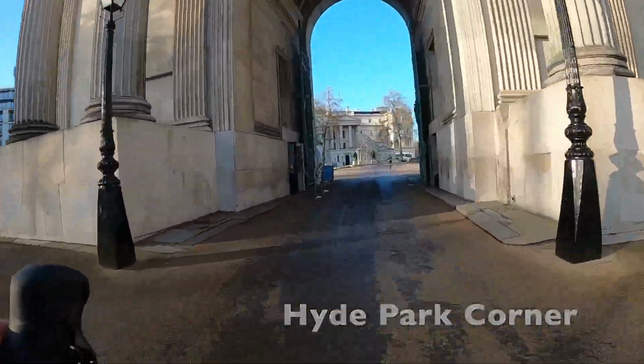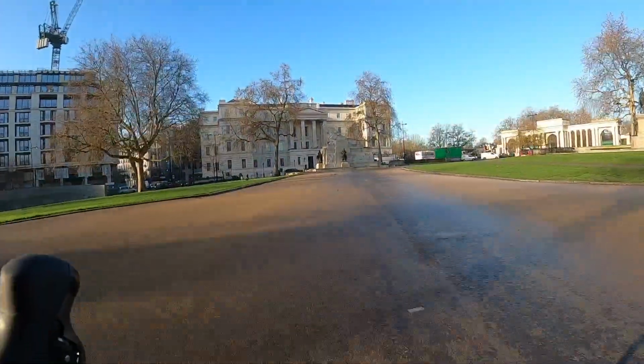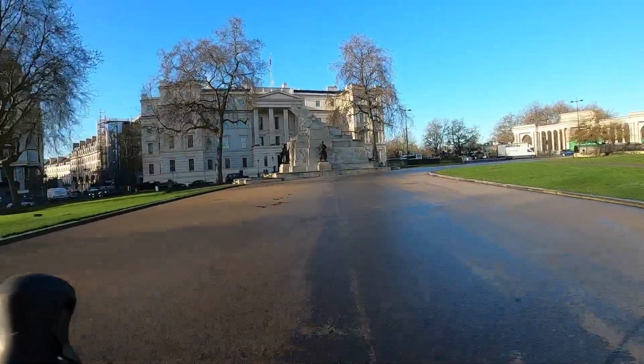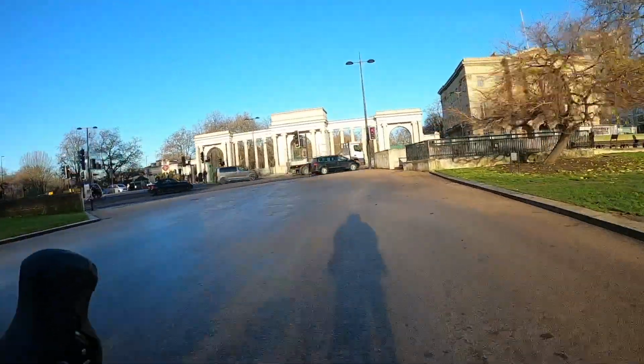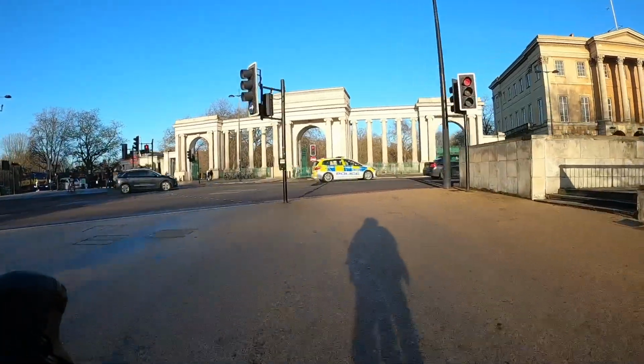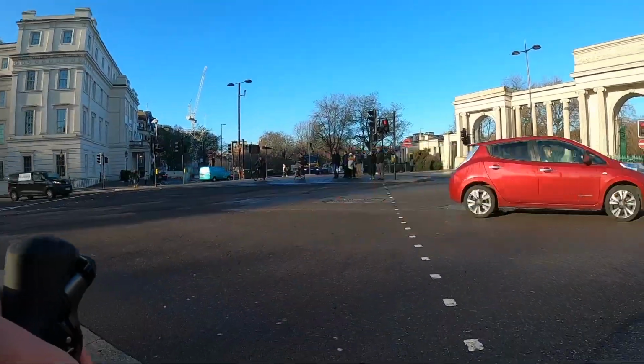By the way, I love this bit. I really, really like cycling under the arch at Hyde Park Corner. It's just fun. It's a big piece of monumental architecture. Really fun, especially if you're doing it at commuter hours and there's dozens of people doing it at once.